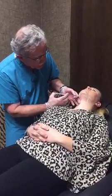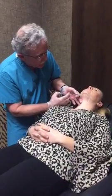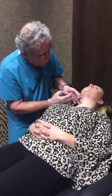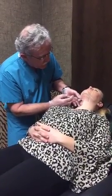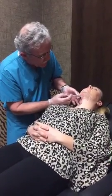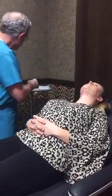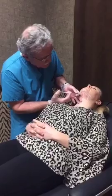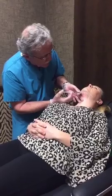This product is called deoxycholic acid. Deoxycholic acid is found in your body. It's in the gallbladder, and there it's used to dissolve fat so you can digest. So all we're doing is just using a natural substance that's already found in the body to treat some unwanted fat. How long does it last? This is permanent. Unless somebody gains weight, this fat's not going to come back.